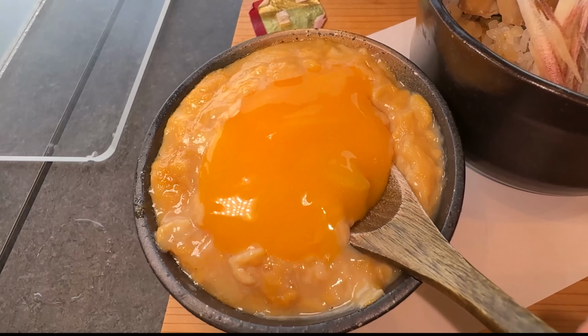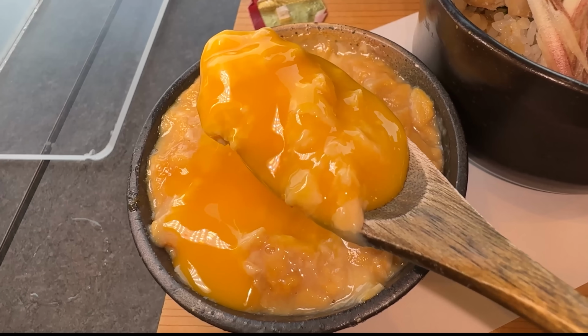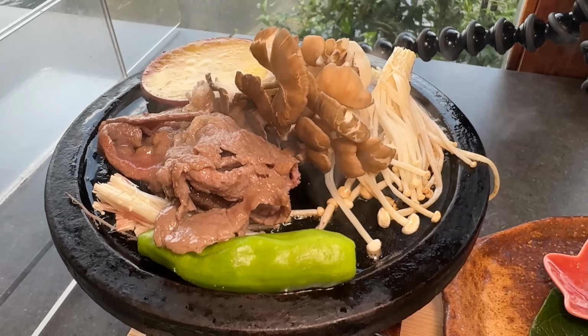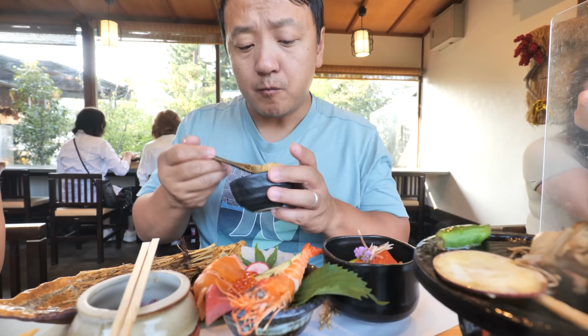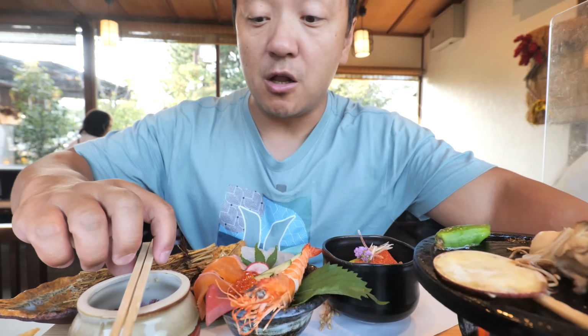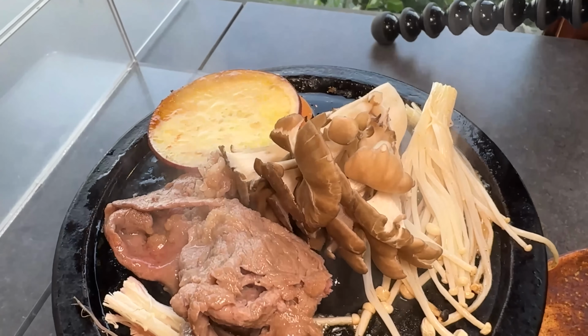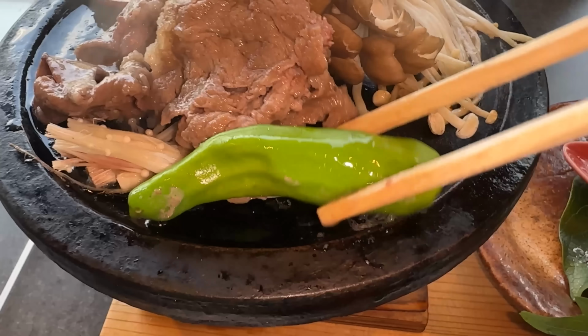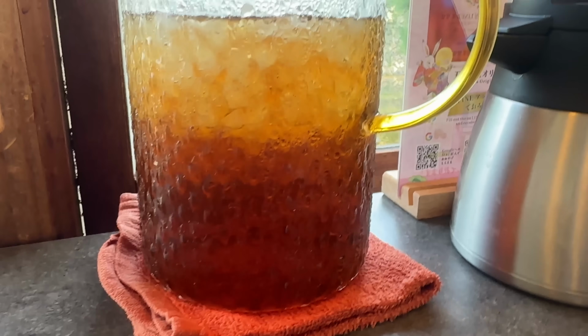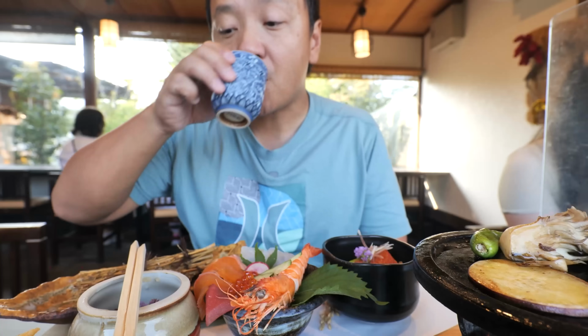The egg over rice is phenomenal too. A little creamy, a little sweet. Eggs are so fluffy in this bowl. I think it tastes great with the Wagyu. Just drop it in there. That goes really well together. And the Wagyu cooks very quickly. The mushrooms, it's really snappy and fresh. Shishito pepper, I like to kind of just burn it a little more. This place also has unlimited iced tea, which is a major plus.